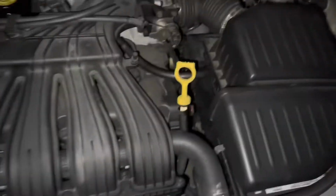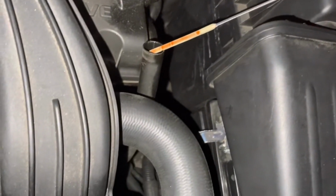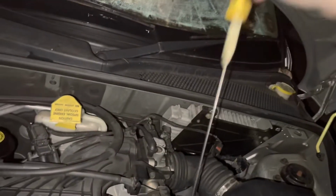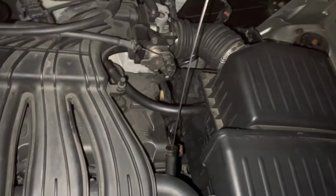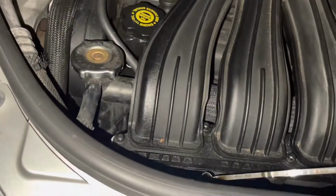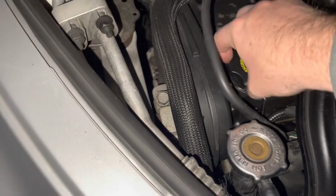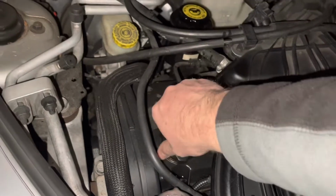Okay, so we'll do our basic checks. Obviously, I want to check we've got oil. What is that? Oh, that's trans fluid. That's why that's red. That's okay. That scared me a moment there. Trans fluid, that looks good. There's the engine oil. That looks pretty good there. Let's have a look under here. That looks nice. No signs of dramatic failure yet.